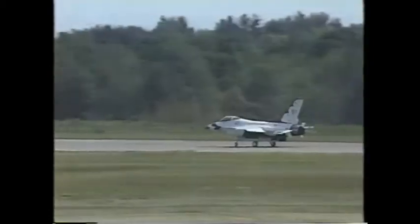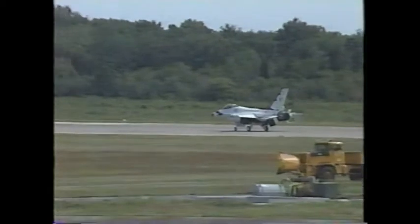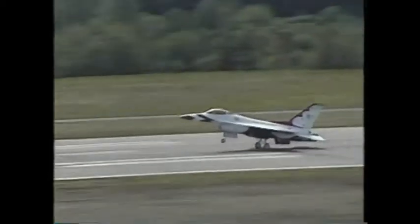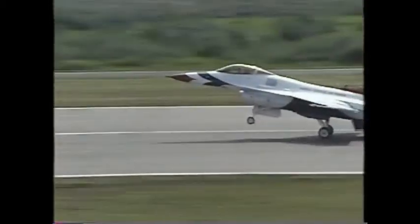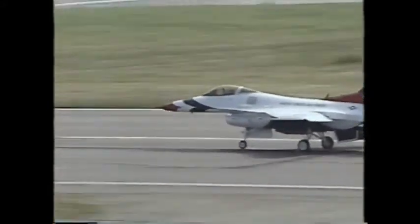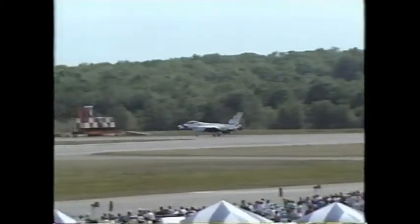The crew chief of Thunderbird 2 is Staff Sergeant Roberto Rodriguez Soto from Bayamon, Puerto Rico. He is assisted by Staff Sergeant Tony Fenaway, an avionics technician from Brooklyn, New York. The crew chief of Thunderbird 3 is Staff Sergeant Sherman Powell from Memphis, Tennessee. He is assisted by Senior Airman Tim Guy, an avionics technician from Ennis, Montana.